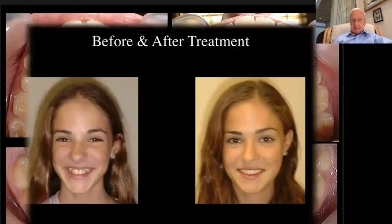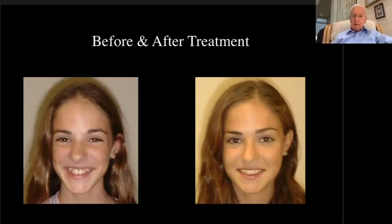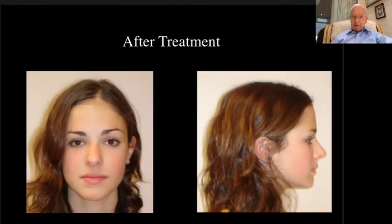And the improvement in appearance is immediately evident when she smiles. And now, this young lady has balanced facial proportions with a classic straight profile. The objectives of treatment extend beyond orthodontics to include facial balance and harmony.